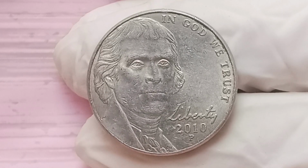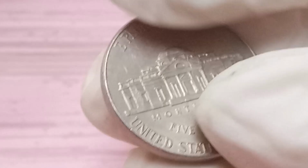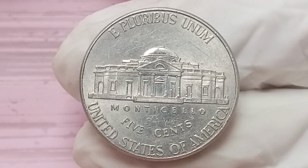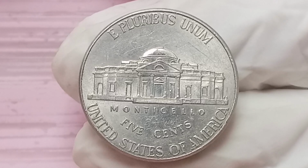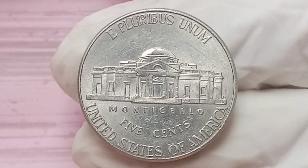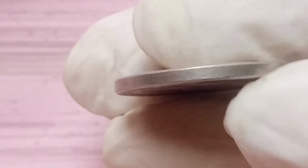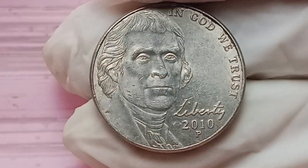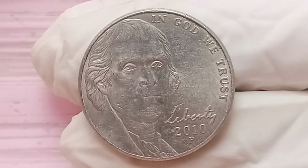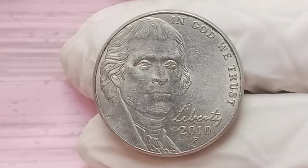The U.S. Mint continued to produce coins in massive quantities during this time, but among the sea of nickels struck in 2010, a few stand out in a very big way. How, you might ask? Through rarity, condition, and most of all, error. Yes, coin errors are not mistakes for collectors, they're opportunities. They're what transform everyday coins into sought-after treasures.